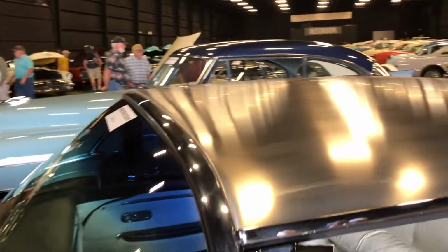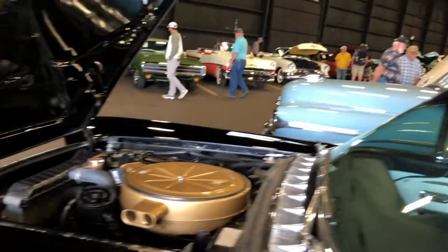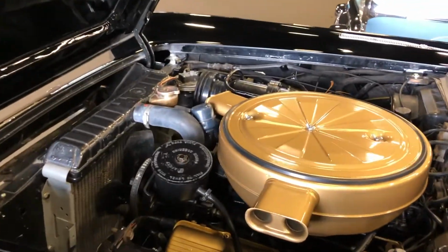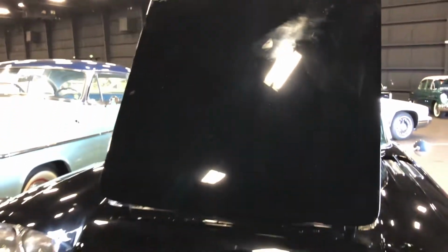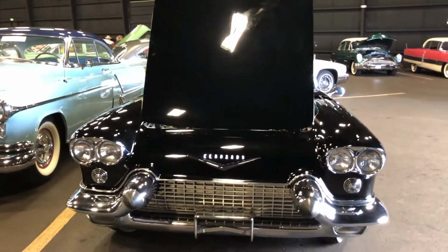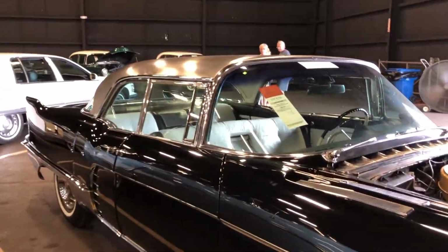Beautiful stainless steel roof. Man, I can't wait for Cadillac to build another high-end car like this. It's just so beautiful, even back then, ahead of its time, with the memory seats. I believe the suspension could also be adjusted, and you usually have all those controls on the driver's door.